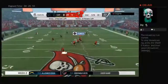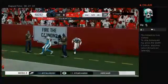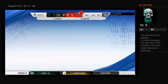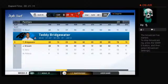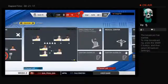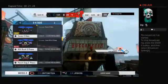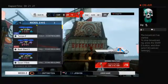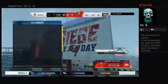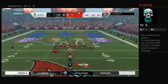Off the play fake. Here's Wilson. Rolling to his left. There goes a deep ball. And this is intercepted, but they'll say out of bounds. Oh, very close to a turnover there in the end zone. The chance of wasting this great starting field position, a real threat.